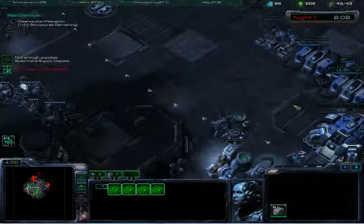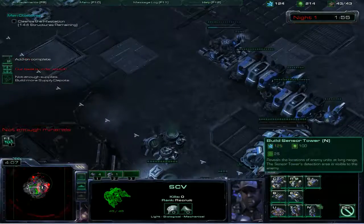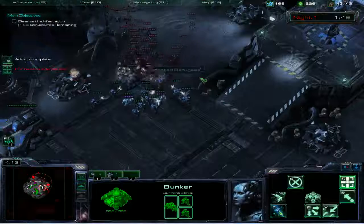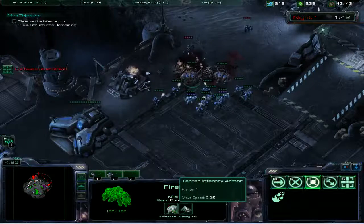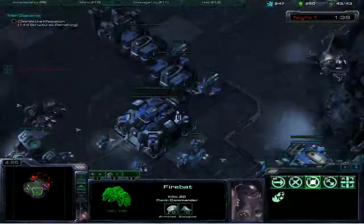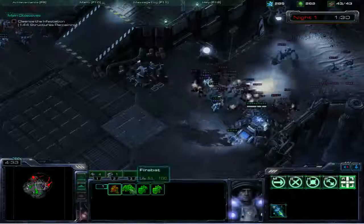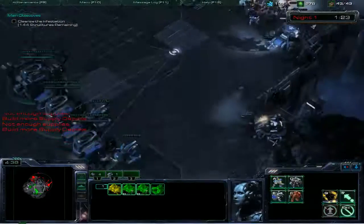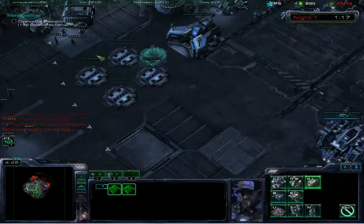Additional supply depots required. Not enough. Add-on is under attack. Man, my firebug bats are just tanking. But my other fire bat isn't doing so good. Additional supply depots required. Not enough minerals.